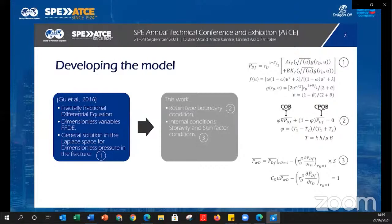Then starts the innovation in this work. We introduce the Robin type boundary condition with a term C, which is the transmissibility ratio. When the transmissibility ratio is close to zero, it means that T1 and T2 are similar, leading to continuity in the space. So when the system reaches the limit of the simulated zone, it is going to follow the same pattern of flux, leading to a constant pressure outer boundary. In the other case, we can have a closed outer boundary.